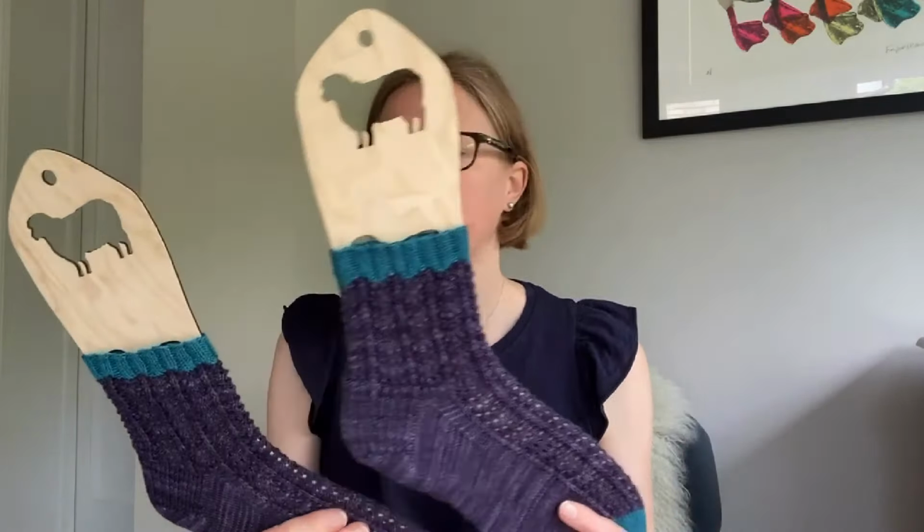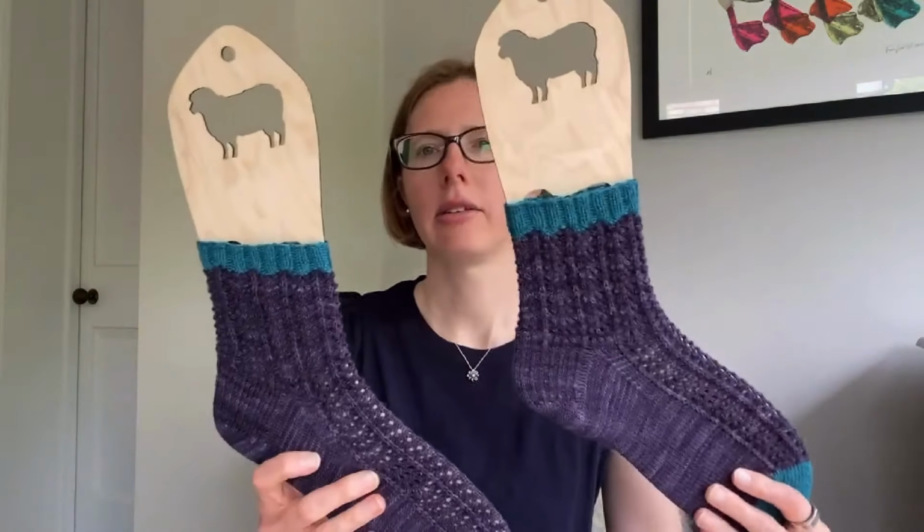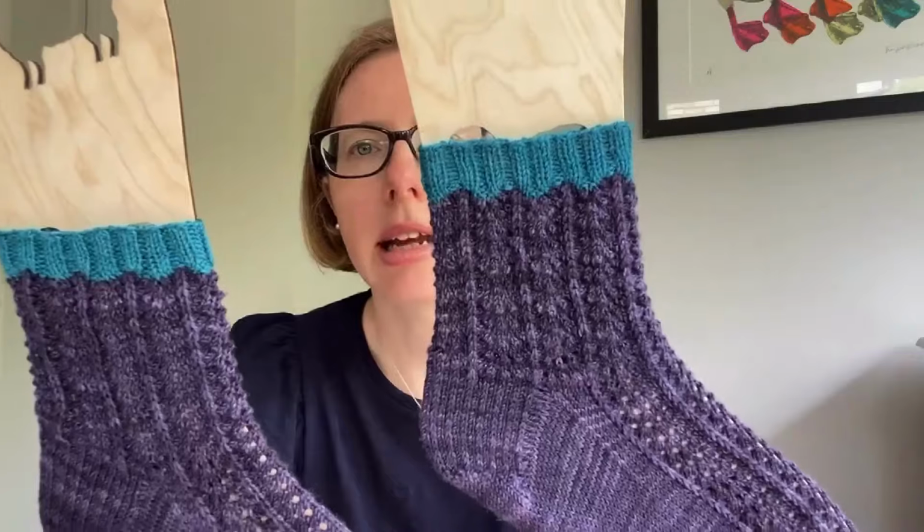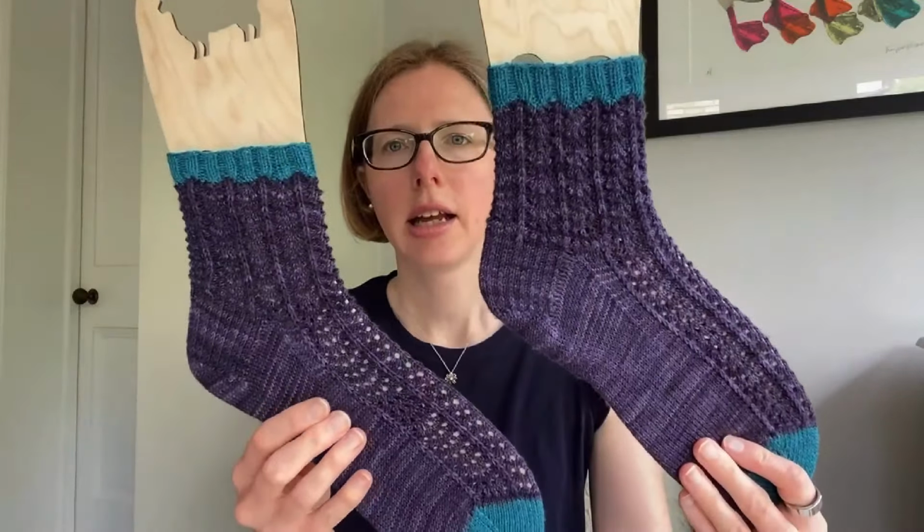But then I remembered that I had snuck in another pair of short socks in the middle, so I think that's not quite so bad, is it? But yeah, really pleased with these. I think my sock knitting's definitely improving.